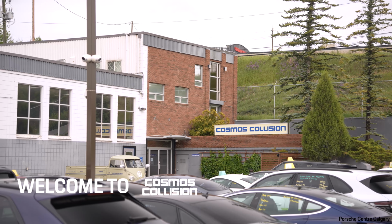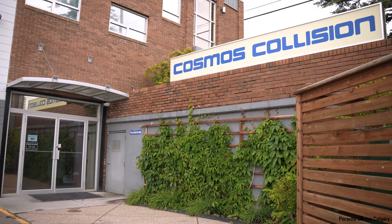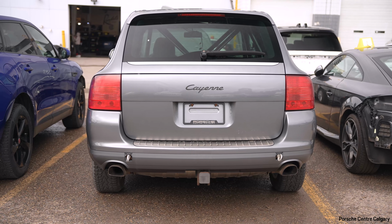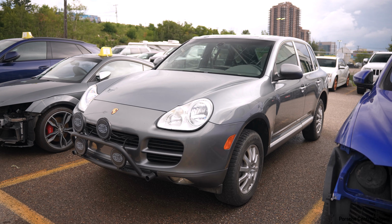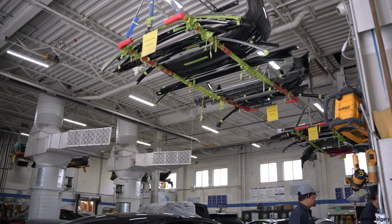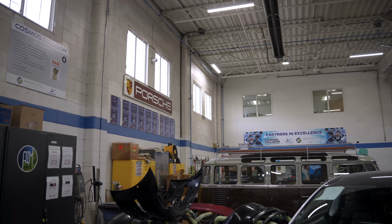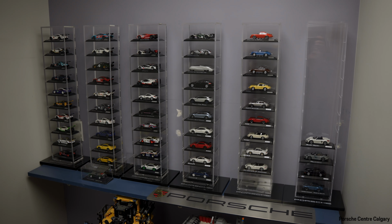From there, it heads to Cosmos Collision, one of our Porsche certified collision centers. They were our partners in the last competition and have offered their services for the Buggy. The factory sunroof, gone. No glass, no gaps, just solid steel from edge to edge. It's going to stiffen the roof, strengthen the shell, and close the last gap between this car and the desert it was destined for. With the cage in and the roof sealed, this will no longer be a road car.